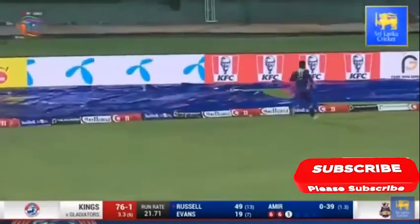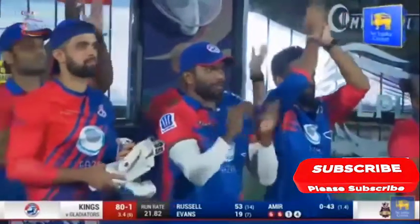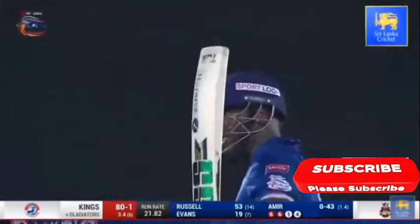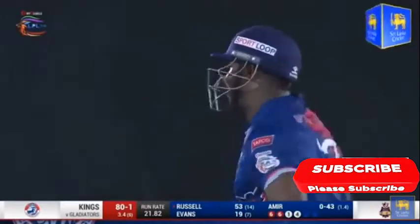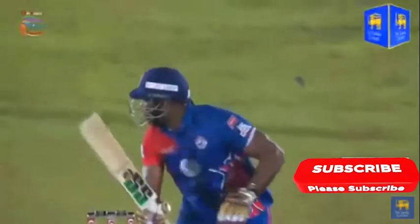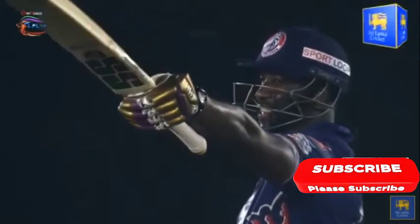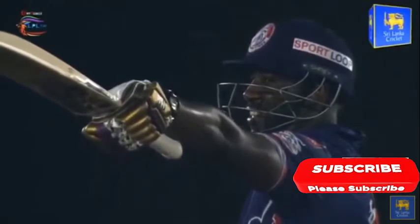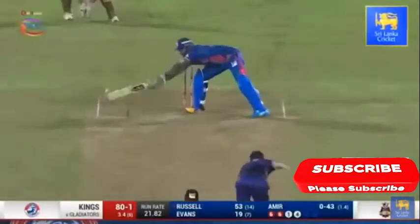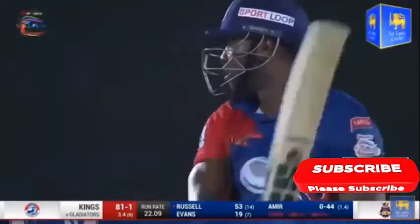Oh, nicely done. It's not all brawn when it comes to Andre Russell. There are brains as well. 53 off, what, 14 balls? 8 fours and 3 sixes, and the strike rate is 378. Fifth fastest half century in T20 cricket. No surprises there. Andre Russell holds that position now. Wow, we've seen some great entertaining striking. Partnership of 49. Mohammad Amir so far has gone for 44 runs.